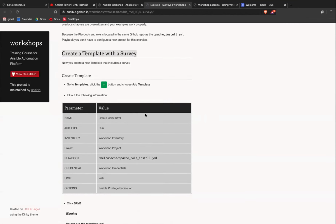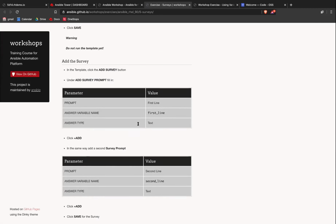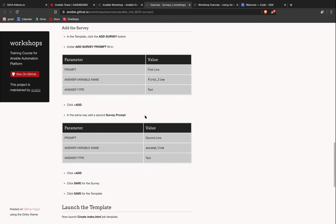So again, template: think I have a project or a directory on my system somewhere in my version control system that has playbooks. And those playbooks, I want to be able to allow other users to run push button deploy from Tower. That's templates in a nutshell. If I want users to be able to set certain values that control what that playbook is executing, I would add a survey to it. If I don't want them to control anything and I just want them to ping all the systems and see what servers are online and responsive, maybe I wouldn't have a survey on that one.